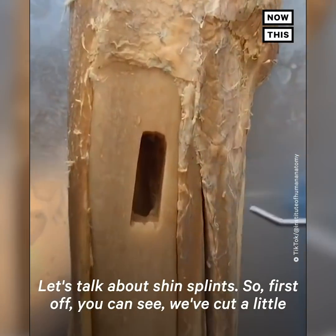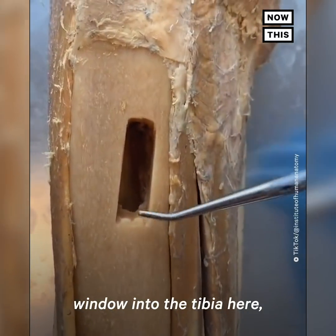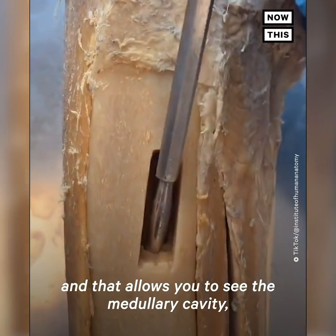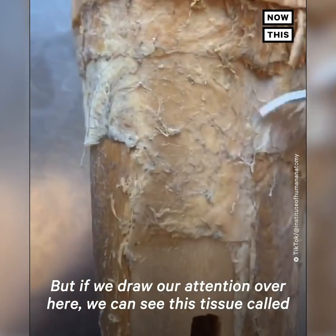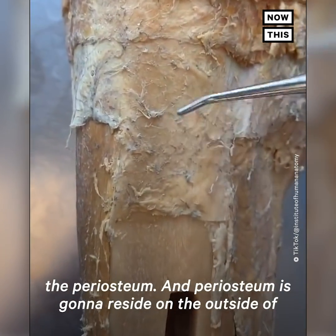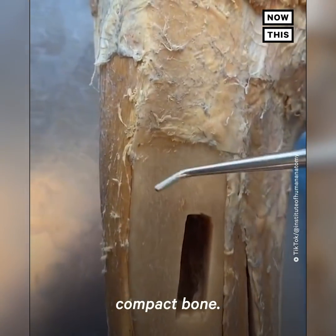Let's talk about shin splints. So first off, you can see we've cut a little window into the tibia here, and that allows you to see the medullary cavity, which is the hollow center of a long bone. But if we draw our attention over here, you can see this tissue called the periosteum, and periosteum is going to reside on the outside of compact bone.